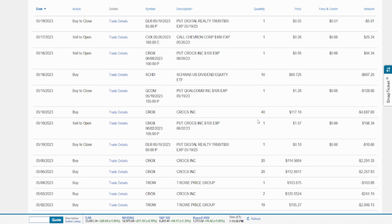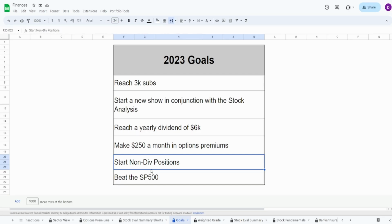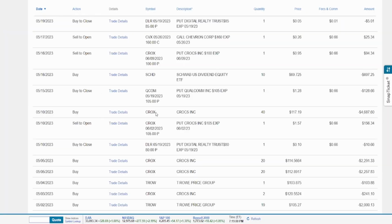And my reasoning for this is because, well, if you guys have seen my discounted free cash flow on this, my numbers are saying that the company should be worth like $300. So I personally do believe that, and we have seen Crocs rip massively, and I kind of want to capitalize on that. I did mention in my goals video for the year that one of them is to start non-dividend positions. And I honestly believe that Crocs, at around $115, which I believe was my average share price, is a really good price tag, guys, especially seeing that my calculator is telling me like $270 to $300.